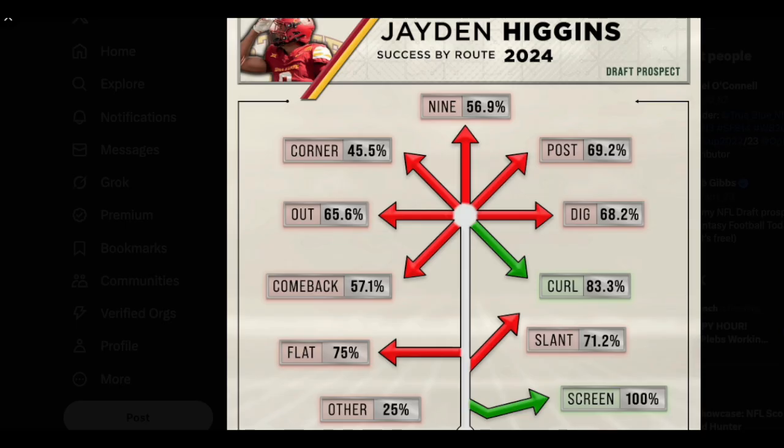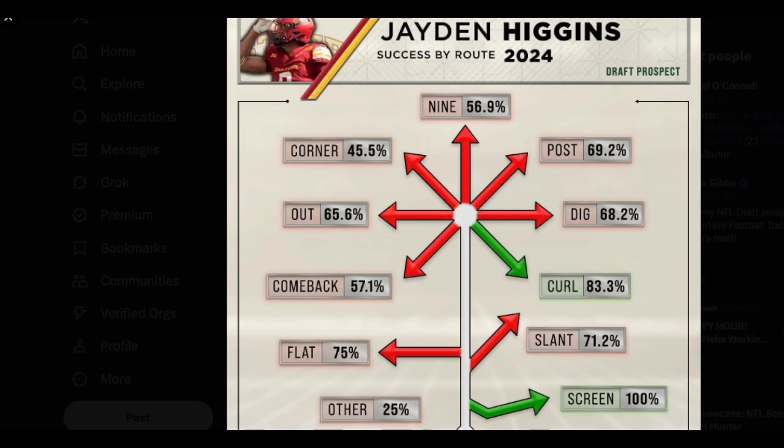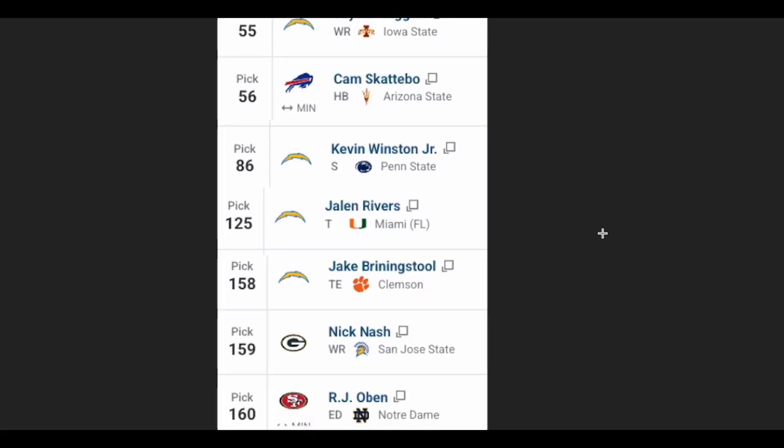In terms of the reception perception, success by route, his post route is a little bit better than Egbuka's. 9 route is a little bit better. Curl route is in the green. So his comeback is only 57%, so he might not be as shifty, hence why he didn't run the 3-cone and shuttle time. Next, PFF selected Kevin Winston Jr., safety out of Penn State.